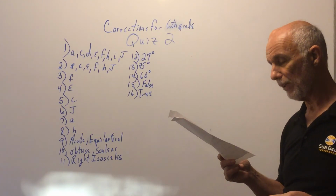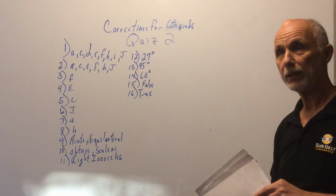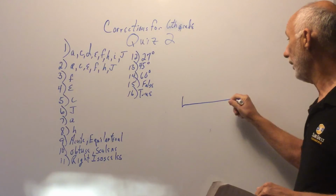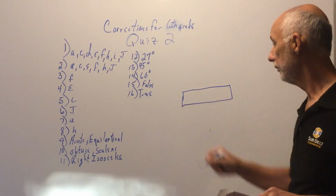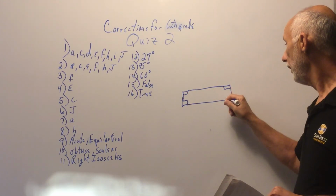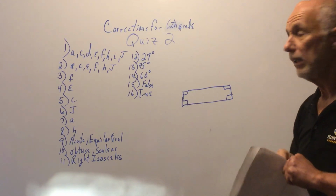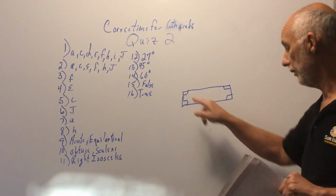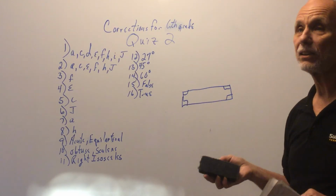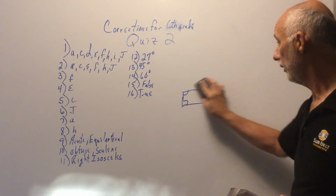Number 15 says every rectangle is a square. And every rectangle is a square is a false statement, because you can draw a rectangle that's not a square. This is a rectangle, and it's definitely not a square. It's a rectangle because it has all 90-degree angles. It's not a square because it doesn't have all sides congruent. These sides are obviously way bigger than those. And to be a square, it has to have all 90-degree angles, and it has to have all sides congruent. So false, every rectangle is not a square.